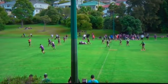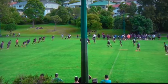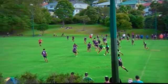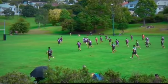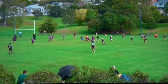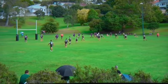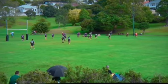Number 13 runs it out to East Coast Bays, 7 metres from entering Richmond's half, out to number 6, out to number 19, 19 into 3, combining well, 3 and 19, and 3 cuts in. The referee is standing in the right of 10. But there anyway, goes out to the right hand side again by number 6 to number 4, number 4 going towards the line.